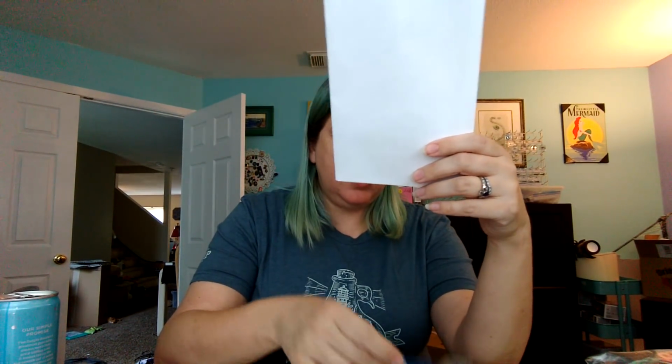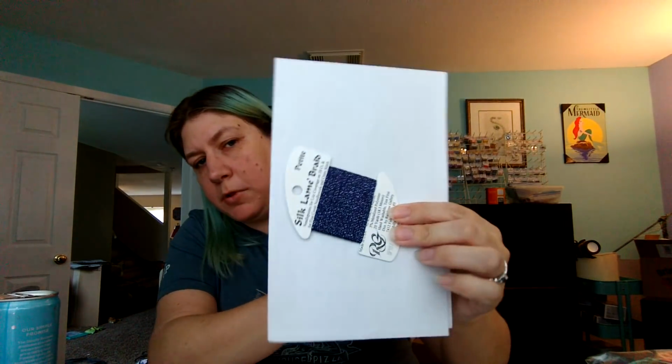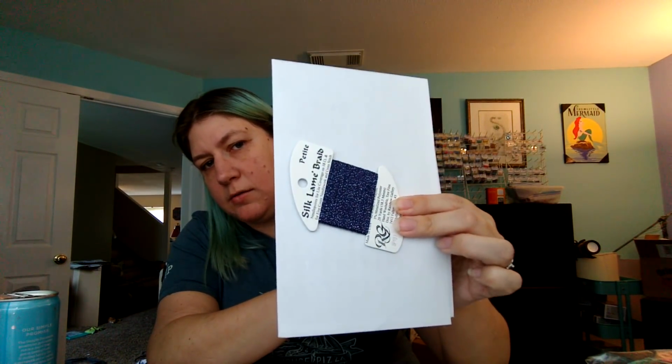Alright, let's organize this bit so I can show it to you. So the Silk Lame Braid, I got 10, which is an emerald green, $1.97, which is a blue, and $107, that's a dark blue, like a dark indigo. It looks kind of purple and kind of blue at the same time, and I think it's because it's a dark purple thread with a blue metallic thread going through it, which makes it look like 2 different colors.